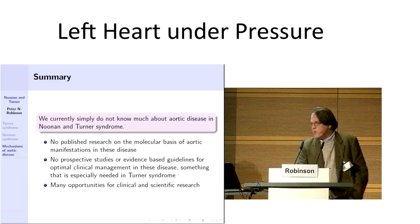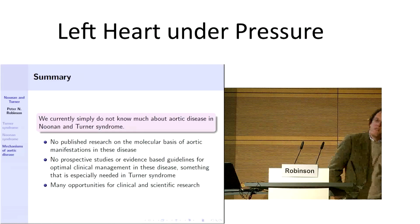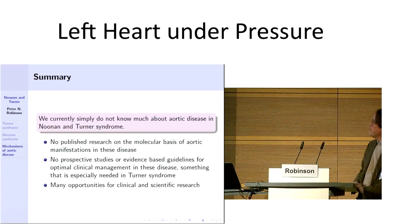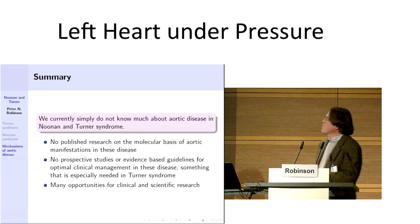So thank you for following me through this genetic discourse, which is my world, maybe not your day-to-day world, but I think we can summarize that we still really don't know a lot at all about these diseases. There's essentially no published research on the molecular basis of these diseases, and there's not even good clinical studies. So a clinician will not really know how to optimally manage these patients. And so there are many opportunities open now for clinical and scientific research in the field.